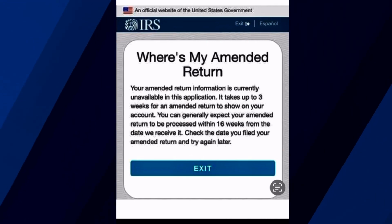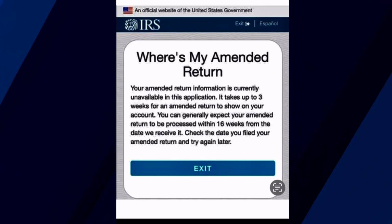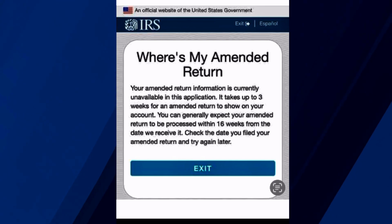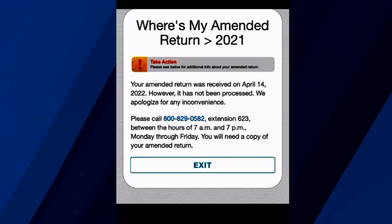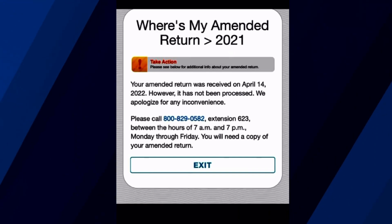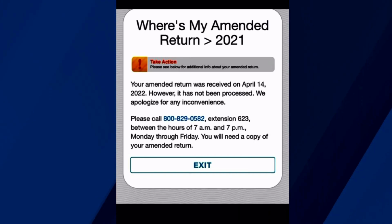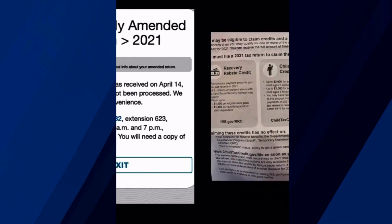Now, the Where Is My Amended Return tool states that it can take up to 3 weeks before the IRS update the receipt of your return on the website. It can take up to 3 weeks for you to see a status of return. They are also updating statuses that they are still delayed with processing amended tax returns. If you receive a status like this one, make sure to contact the number listed there. You can also try contacting, like I just stated, the Taxpayer Advocate Service.